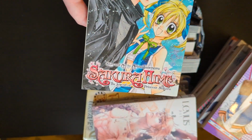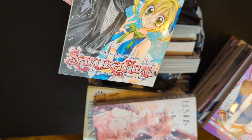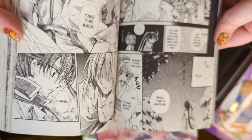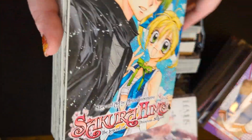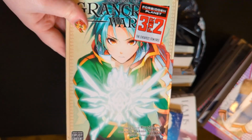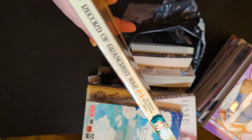I think I've got like... How many volumes have I already picked up? Like 3? 4? I can't remember how many I picked up complete in total. I'll see at the end, I guess. That's not very yellowed. Actually, that's not very yellowed at all. Whoa, the Shoujo Beat is black instead of pink. Does that happen often? Record of Grand Crest War Volume 2.